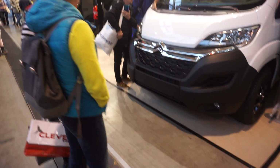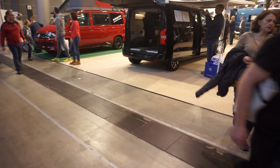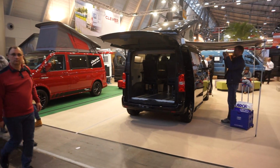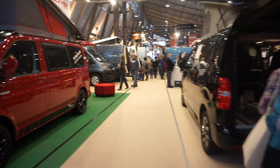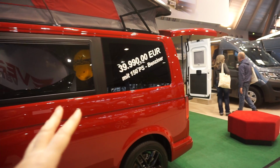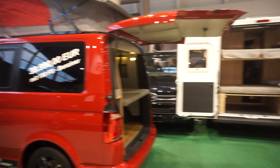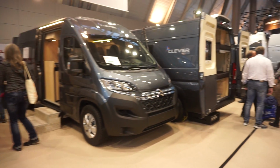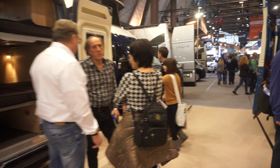So that was a quick look around the European world, if you like, of camping. I've taken you through hall 7 here. The point I made is here you've got a VW camper van, 40,000 euros. Well, the base, look, it's on a petrol engine as well. That's very unusual. I think it's the only one I've seen here on a petrol engine.